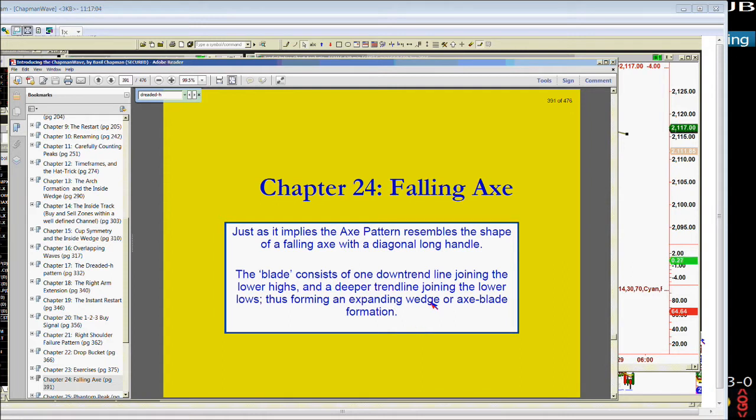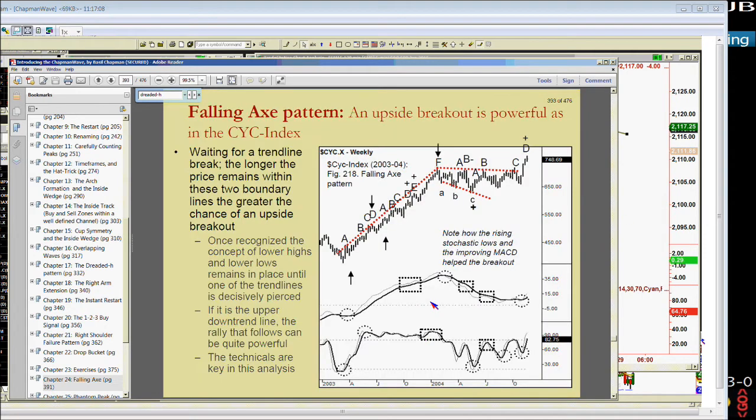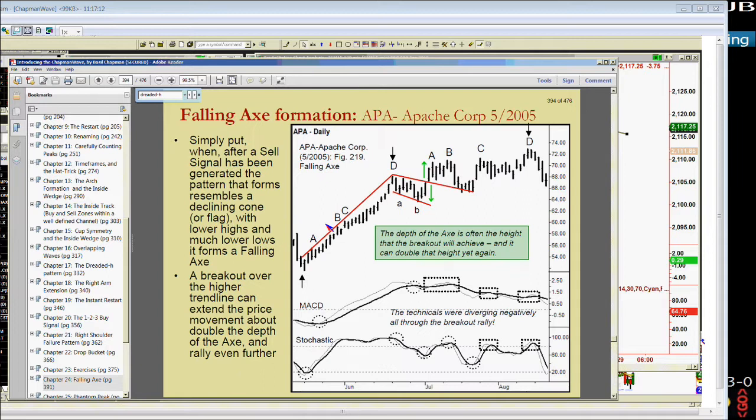And what do we do? We look at the pattern, and what do you see? That's the pattern. Actually, this is an even better one right here. It's a deeper pattern. And then what happens is if it breaks to the upside and breaks the trend line, it goes, first of all, to the left side high bar where you started those lower lows. And if it does that, it can go one-to-one to the upside or even higher.